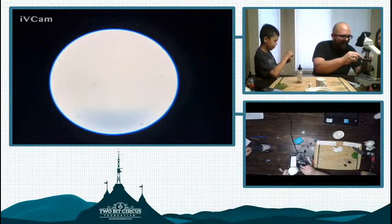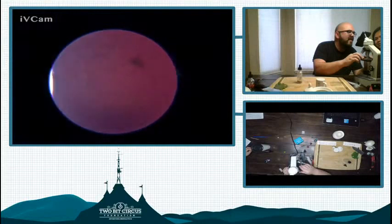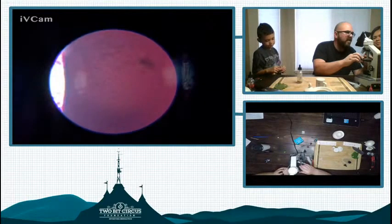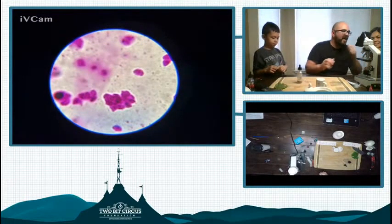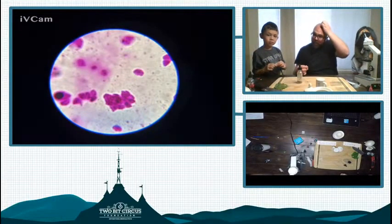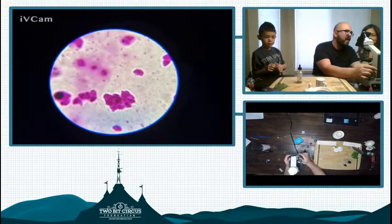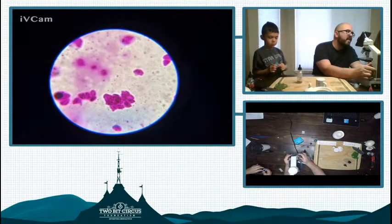Alright, let's see if I can get anything here. Oh, there it was. Move down a little bit. This way, towards you. Towards me? There we go. What? Look at that. So I actually was able to dye Robert's cheek cells just using food coloring. You don't need any fancy methyl blue to actually do that.